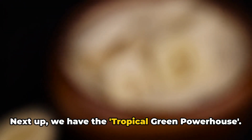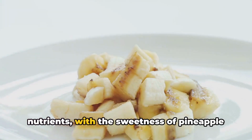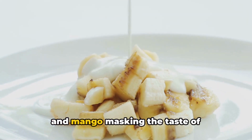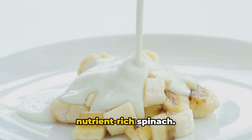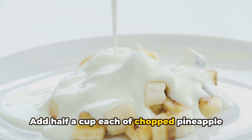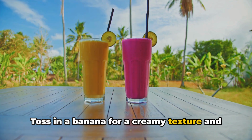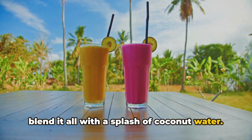Next up we have the Tropical Green Powerhouse. This smoothie is a hidden trove of nutrients with the sweetness of pineapple and mango masking the taste of nutrient-rich spinach. Begin with a cup of fresh spinach. Add half a cup each of chopped pineapple and mango. Toss in a banana for a creamy texture, and blend it all with a splash of coconut water.